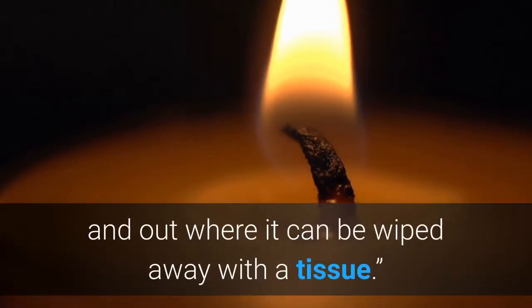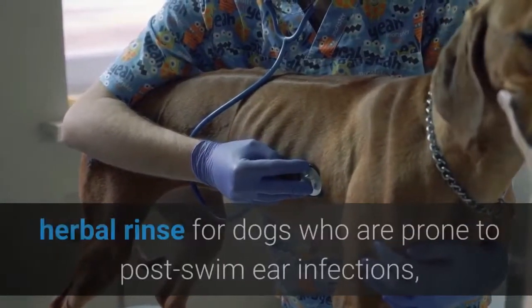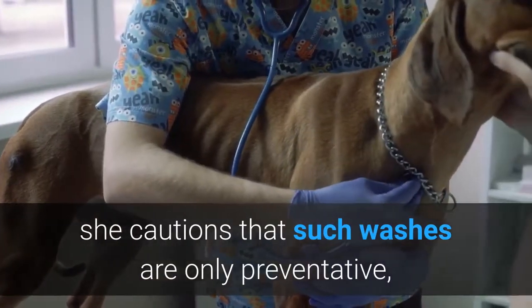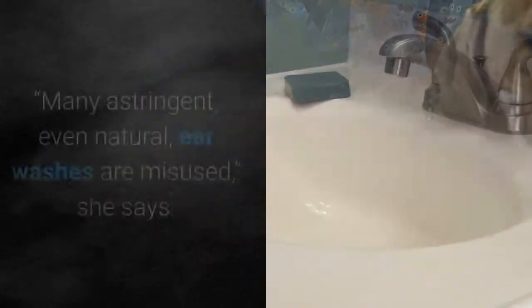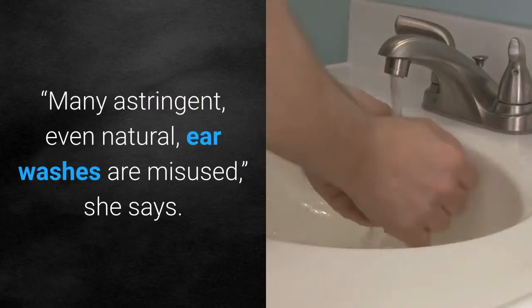This softens the excess wax and helps it move up and out, where it can be wiped away with a tissue. Although Grunstern does recommend a commercial aloe-based herbal rinse for dogs who are prone to post-swim ear infections, she cautions that such washes are only preventative, and once an infection is present, a visit to your veterinarian is always in order. Many astringent, even natural, ear washes are misused, she says.